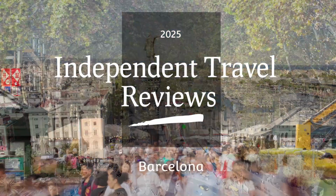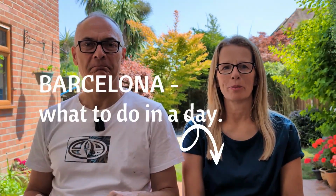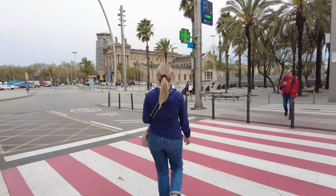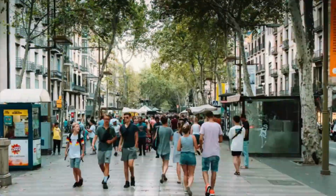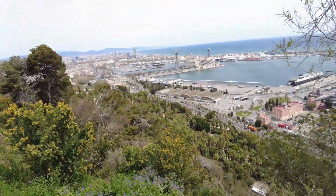Only got a few hours in Barcelona on your cruise stop? Don't waste a single moment. We're showing you our tried and tested walking tour that lets you see the best of this vibrant city, from Gaudi's masterpieces to stunning panoramic views without breaking the bank. Our tour offers the best way to see this city on foot.